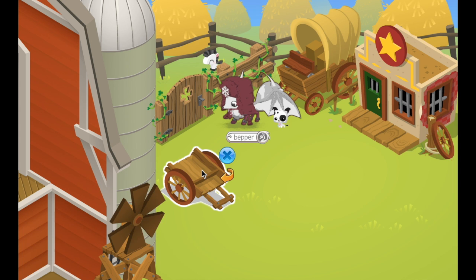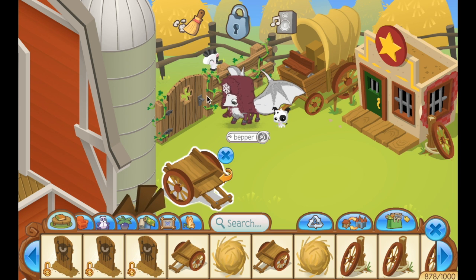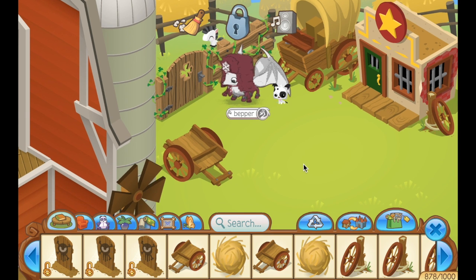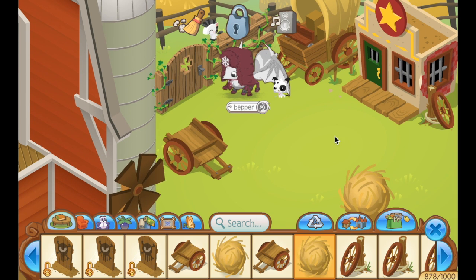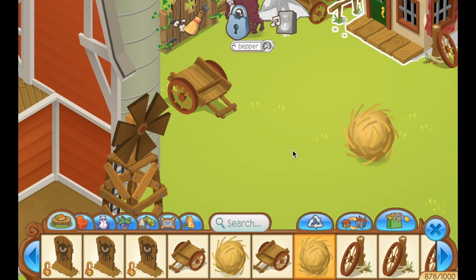Alright, and then we're gonna place the cart right by the horse because, you know, it needs to be close to the horse so, you know, they can jump into action at any time. And then we're just gonna have a little tumbleweed here because, I mean, it's the Wild West. It happens, guys.